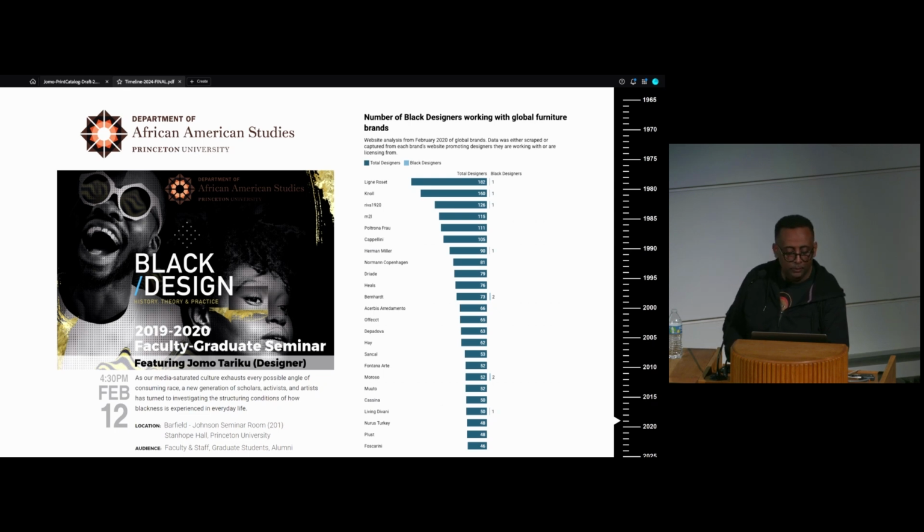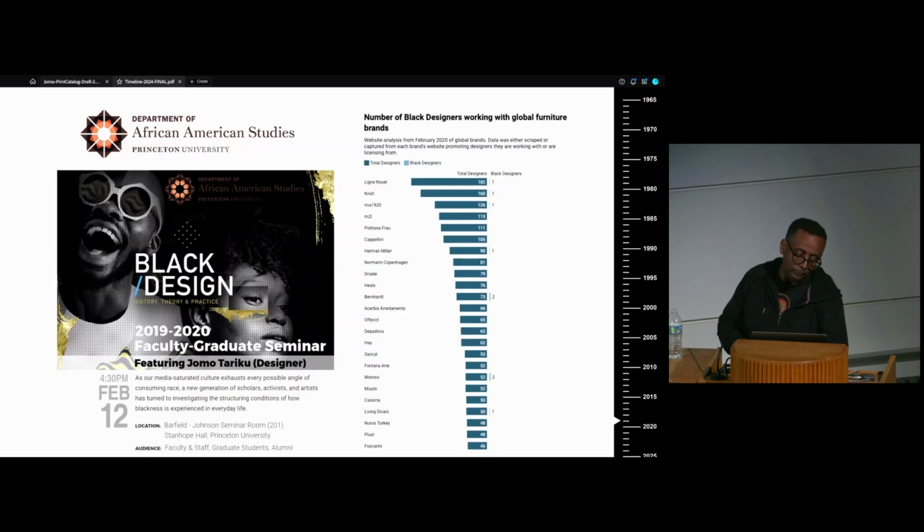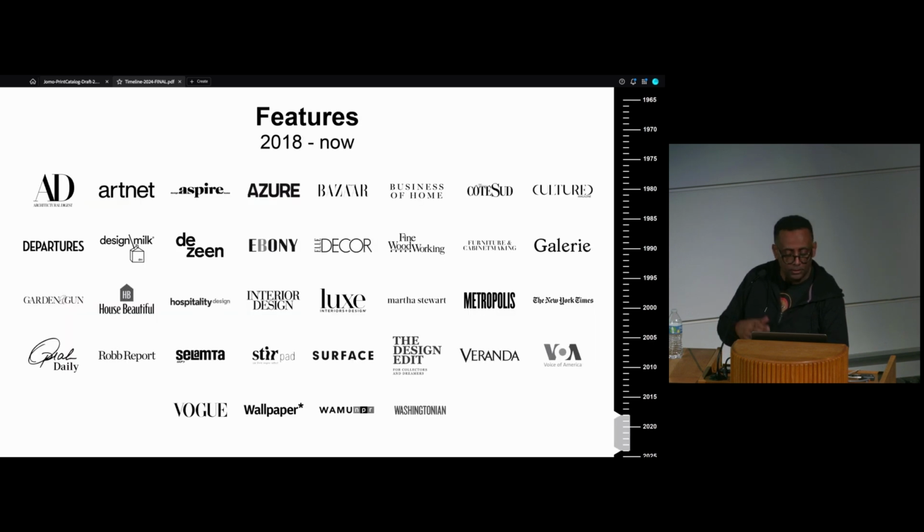Then the murder of George Floyd happened, and the whole interest started all over again. So the same journalist reached out, the one you see at the center, Fred Nicklaus from Business of Home. He published it, and this thing went everywhere at that time, and started a dialogue that did have some positive feedback and return out of it. And then we got responses, including from Herman Miller, for the New York Times article that was written related to this, saying and promising they'd make changes to that effect.